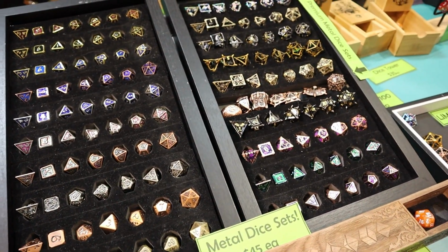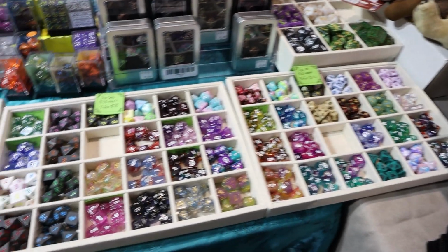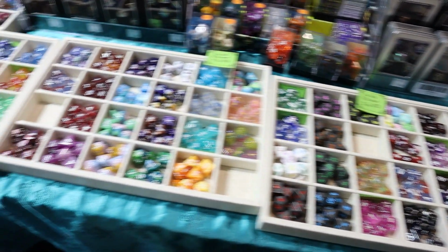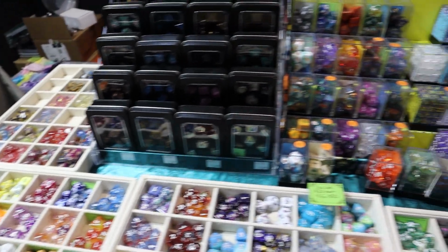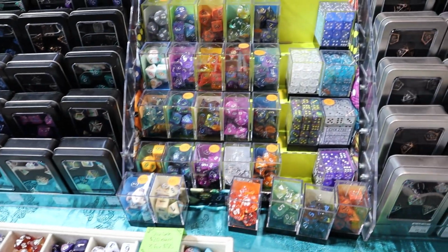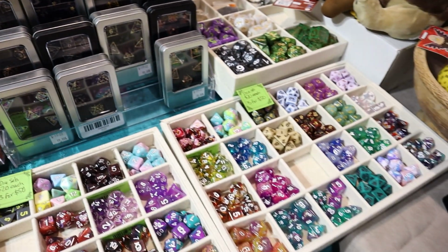We checked out Goblin Dice Games. They have a fabulous array of dice for D&D. Just a fabulous, colorful array of dice and really well displayed. Some places have just the standard sets that you see a lot.